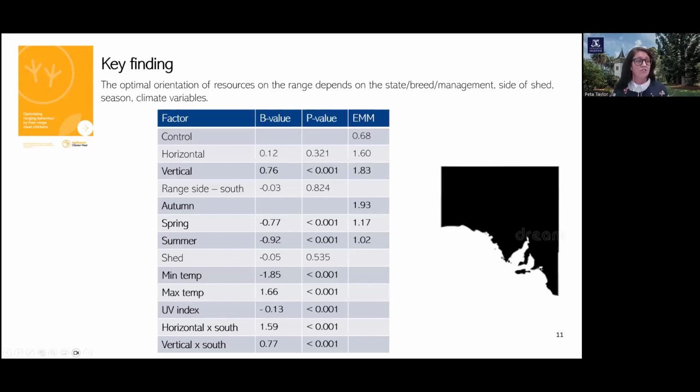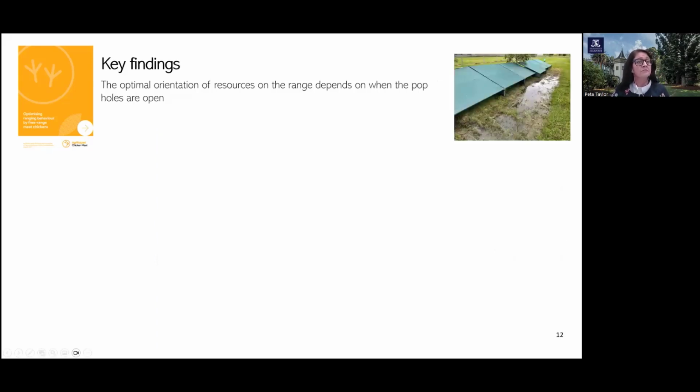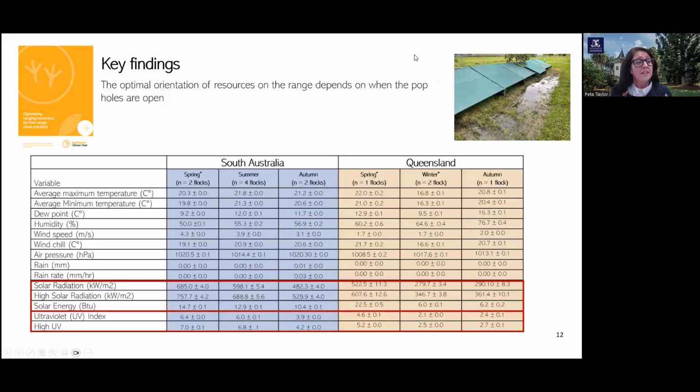When we talk about these relationships, and of course we need a lot longer than we've got today to really unpack these and understand them, when we look at these relationships with climate, we also need to understand maybe some of the conditions. So these are extremely wet ranges. We actually didn't quantify range use in this time because it was a bit of an anomaly. But the other thing to note is that we only looked at climate variables when the pop holes were open.